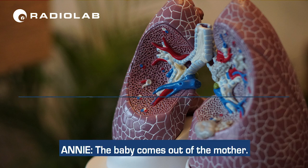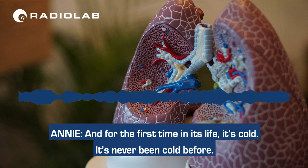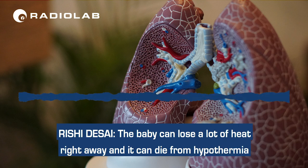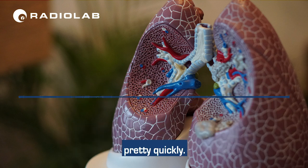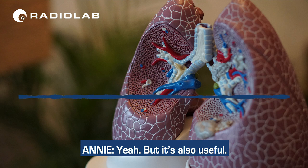And then the baby comes out of the mother. The moment a baby is born, it's extremely wet. And for the first time in its life, it's cold. It's never been cold before. Actually, if babies aren't dried and swaddled, the baby can lose a lot of heat right away and can die from hypothermia very quickly. Oh my God. I never thought of the shock that is. Yeah. But it's also useful.